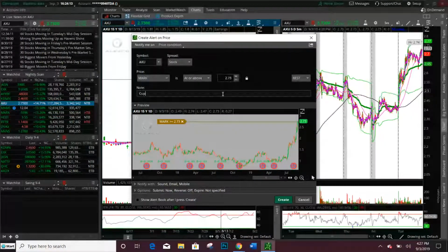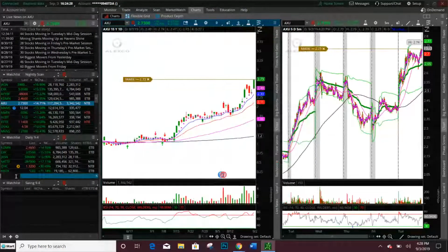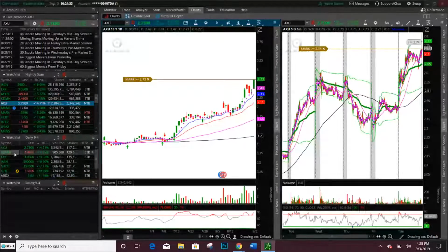I do like a stock that holds its highs on the day. Okay, so cup and handle-ish on hourly. Watch for resistance around 325. Okay, so that's AXU. Okay, so right now we've got 1, 2, 3, 4, 5, 6, 7. We've got 7 stocks on the watch list.